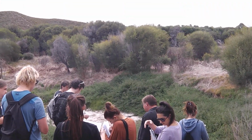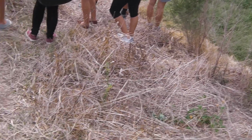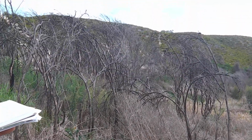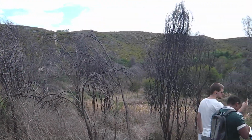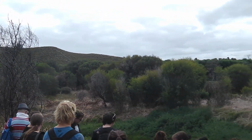Another environmental weed you see where you're standing is this thistle. If you touch that, it's very nasty and prickly. That's an old one. A new one is popping up there. That green stuff there. There's another one over there. Very nasty stuff.